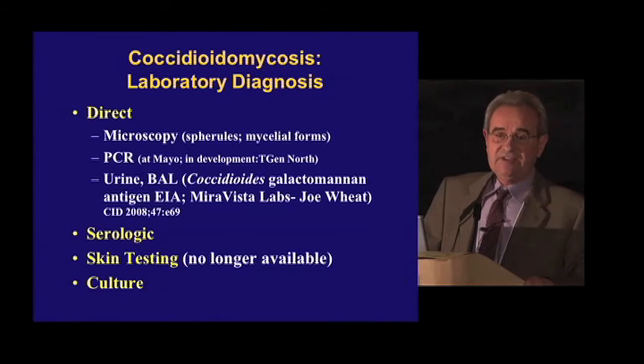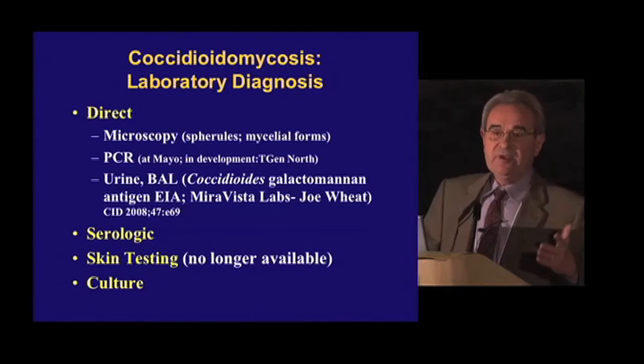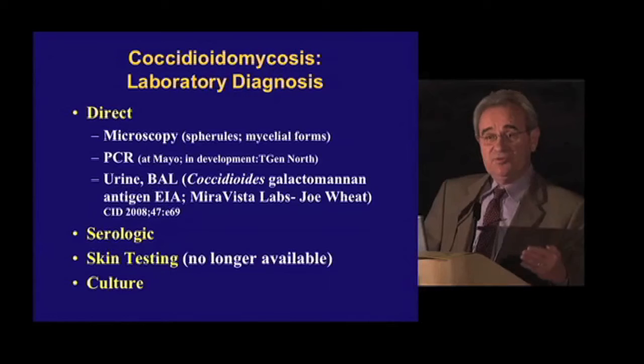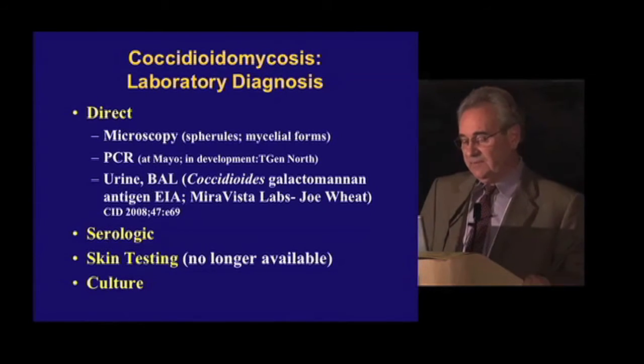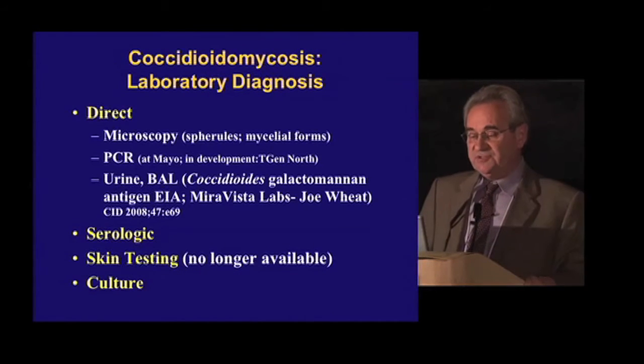Serologic testing is still the mainstay, probably, and it's the most difficult to understand. Skin testing, I think it would be great to have back because it really can help you in making a decision. It's the first test that goes positive. Skin test is the quickest and the most sensitive. Trouble is, it's not available at this point, except in Mexico. And culture, of course. And culture is not that bad.